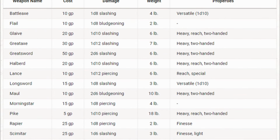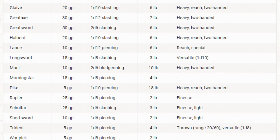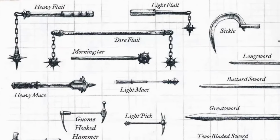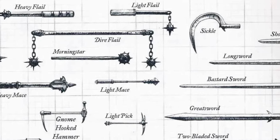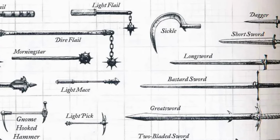When it comes to weapons in D&D, not all of them were created equal, and many are considered to be mechanically subpar. On top of this, the rulebooks don't provide us much detail on these weapons, leaving us to fill in the gaps of how our weapons look and feel.